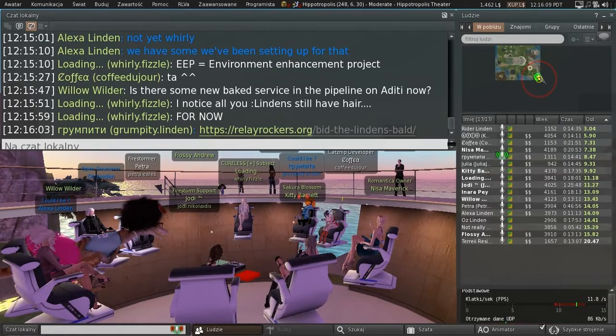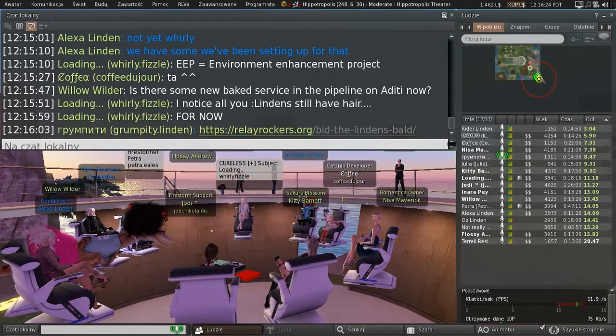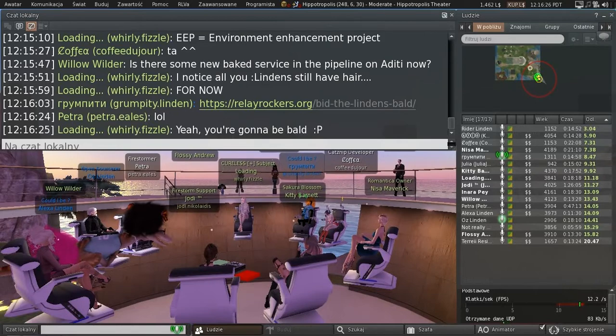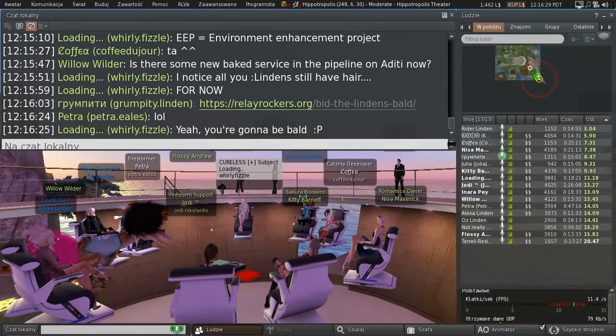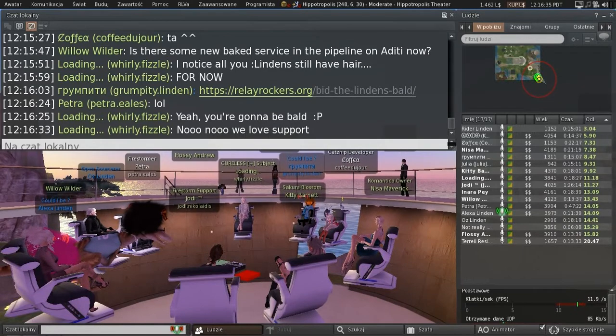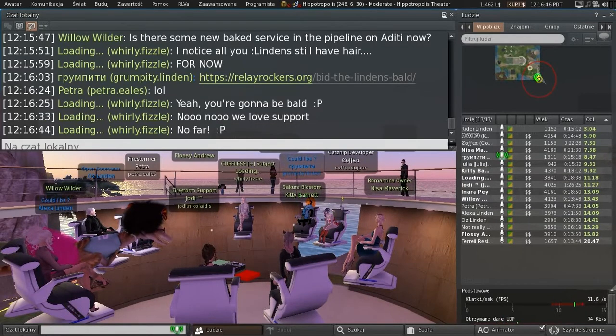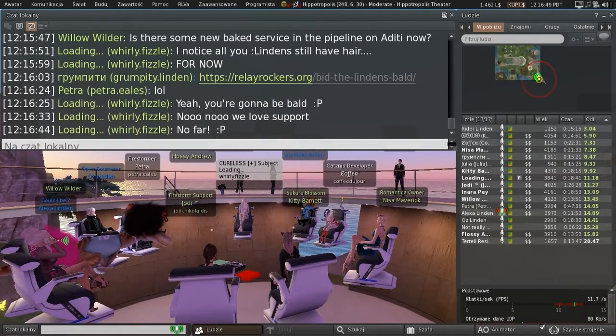To my dismay, I discovered that I'm on the team with both Oz and Alexa, and I was really excited to compete against them. But instead, I will be competing against those pesky support people, whom I'm sure you all hate because they're terrible. Be careful, Whirly. Because we have a banhammer? I'm just saying. No, Nikki would get too much enjoyment out of that.